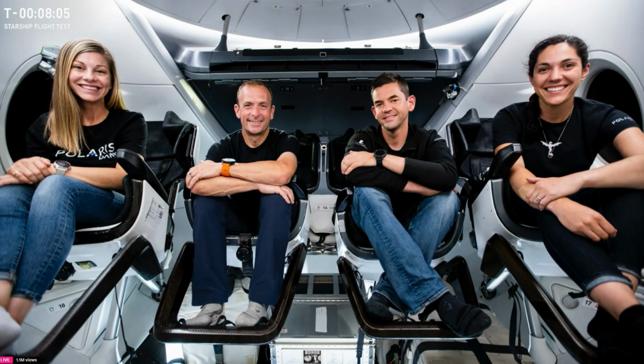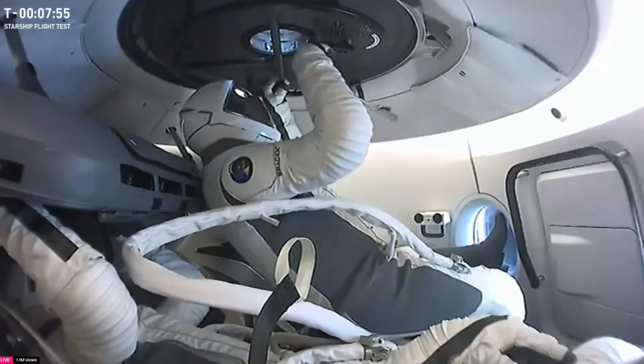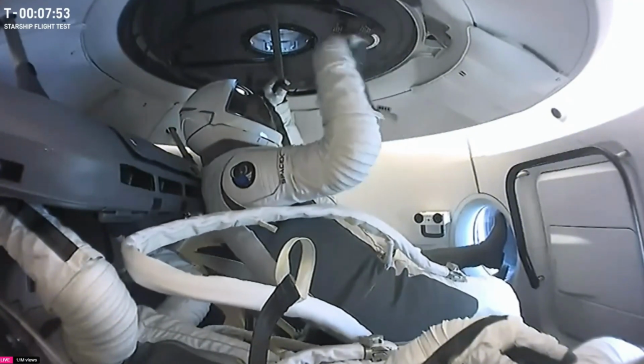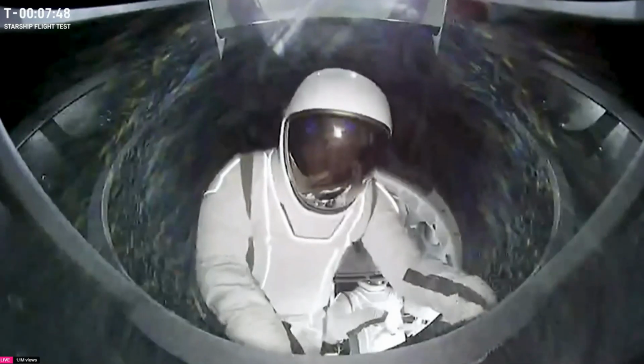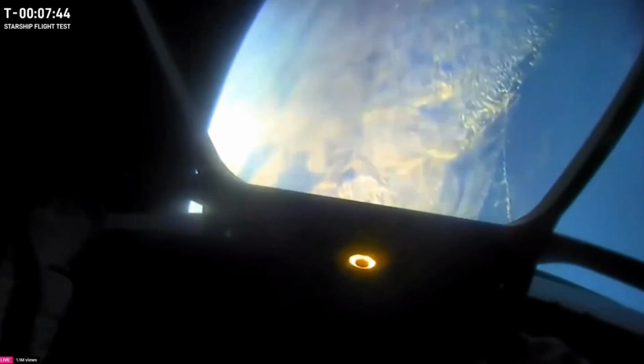Dragon and the crew reached 1,408.1 kilometers, the highest Earth orbit ever flown, and the farthest humans have been from our planet since the Apollo program. The crew also performed the first ever commercial EVA, or extravehicular activity. And as you can see there, they were wearing the new EVA suits that we developed here in-house.